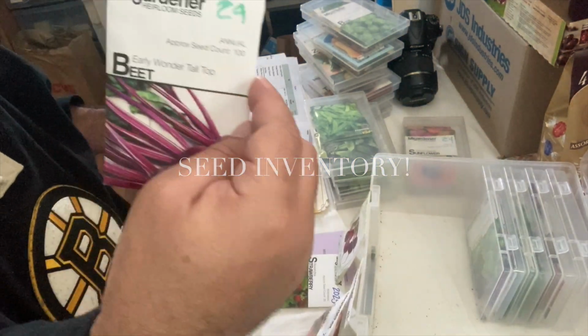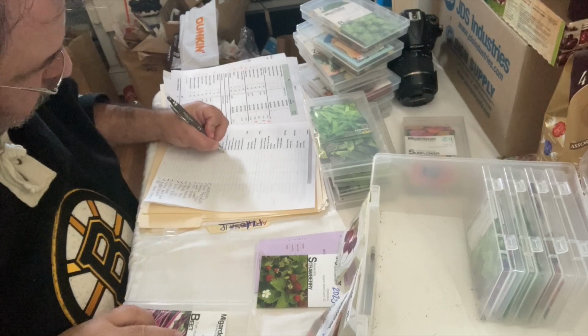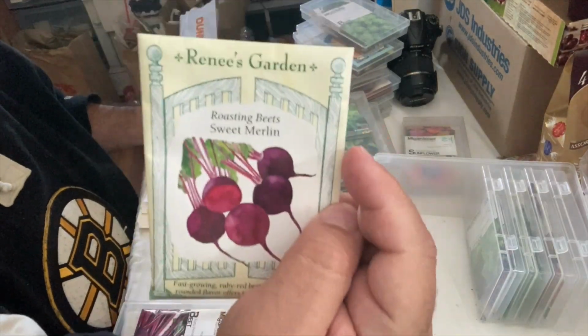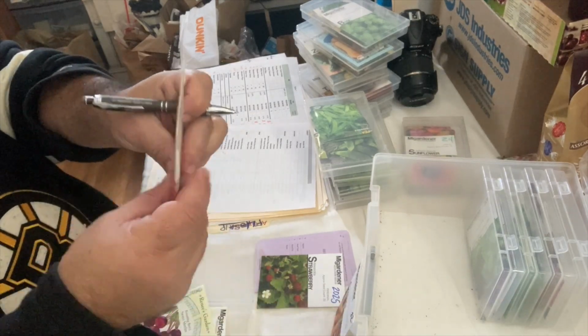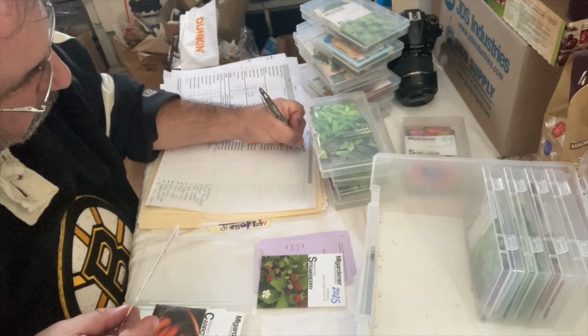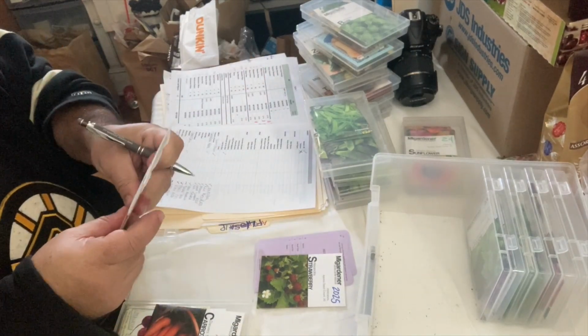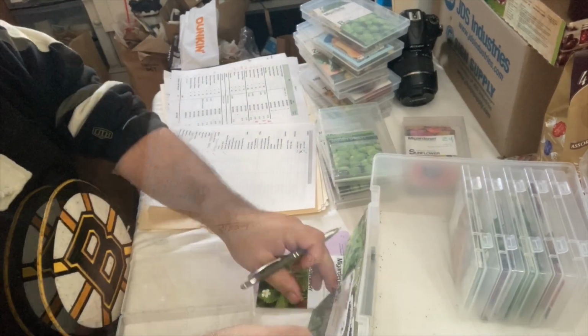These Long Tops, definitely going to grow these beets. Definitely going to grow these Sweet Merlins. I grow those ones on the Cape. I will definitely be doing carrots. In fact, I'm going to do two times as much as I did last year. Double the amount for both my spring and fall. Littlefinger, I doubt I'll do as many, if I do any.